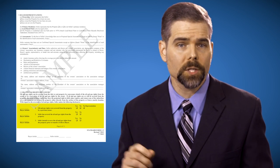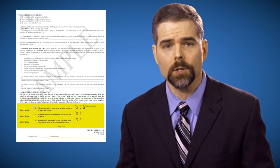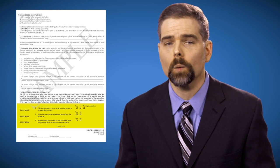Suppose you want to buy a particular property. You might want to know whether it includes the subsurface rights. State law now requires most sellers to disclose this in the sales contract. This disclosure cannot be waived.